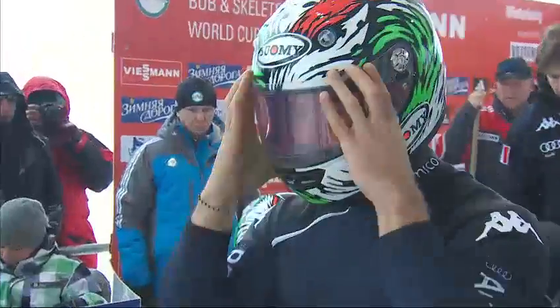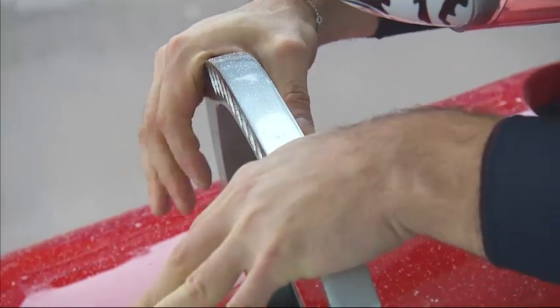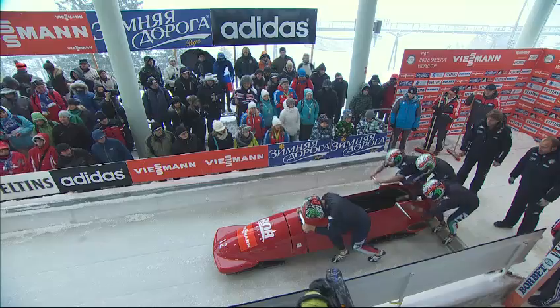Snow looks like it's coming in a little harder outside our broadcast booth. Makes us believe we can't see out the window now, we've missed it up.